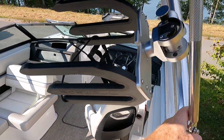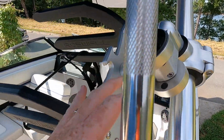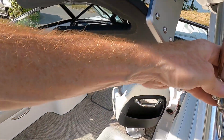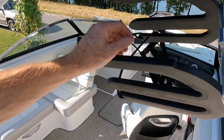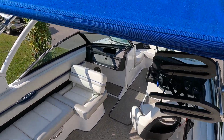Now depending on people's dock setup, you might be able to reposition the actual mount on here a little bit. We've noticed a lot of people lately have just had the preference of leaving those out all the time, unless they have to pull them in either for their slip or dock needs, or when they're trailering. Otherwise they're leaving them out most of the time.